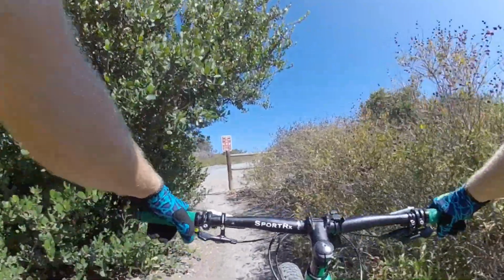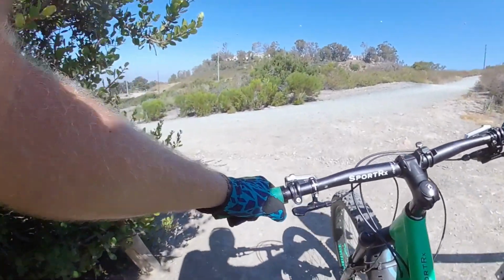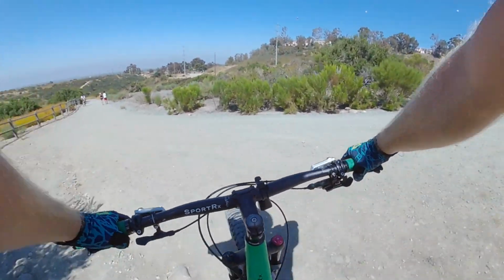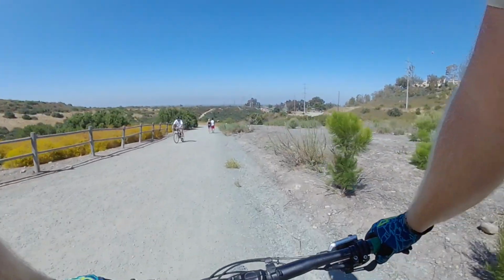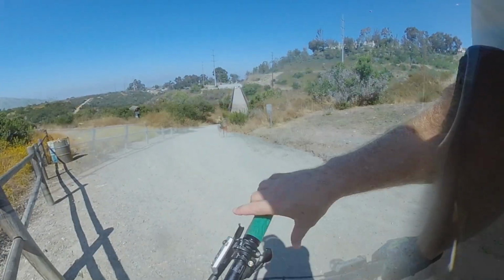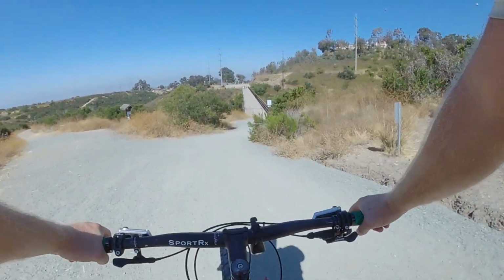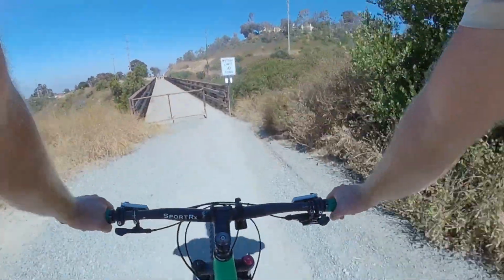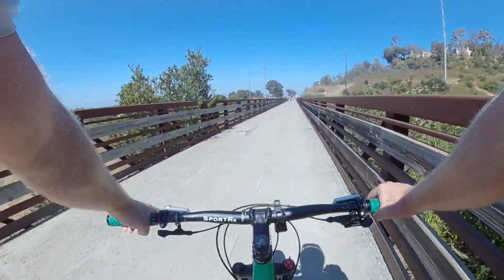Alright, I'm popping out of the hiking trail right now. This is right where we started earlier. Take a left, and it'll take you back down to the bridge. Sorry about that, quick battery switch. Take a ride onto the bridge. And we're home free.